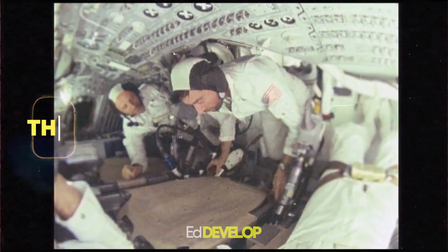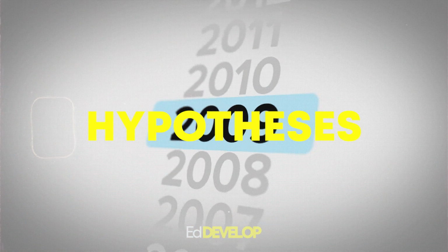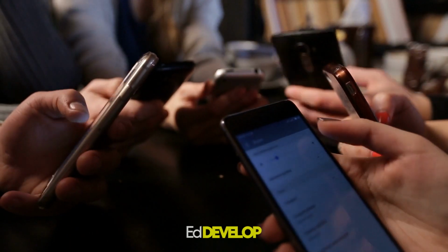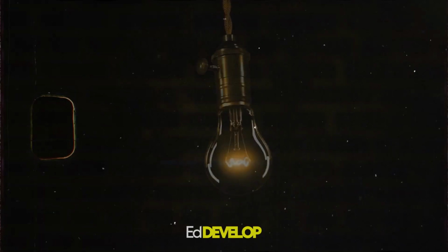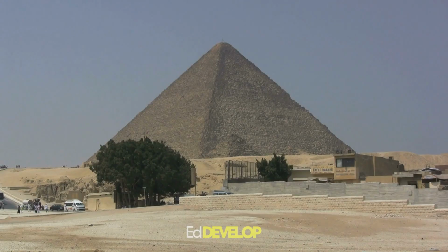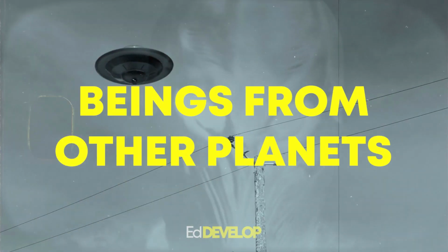Let's move on. The ancient astronaut theory. For several years now, a number of hypotheses of dubious origin have been circulating on the internet, but they seem to be gaining more and more adherents every day. One of these curious ideas is that the pyramids of Egypt could not have been built by the Egyptians, but had to be built by beings from other planets, no less.